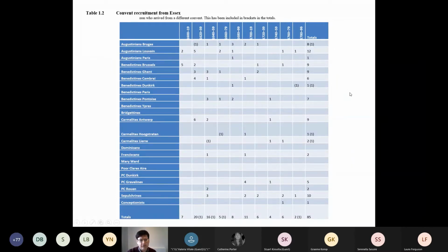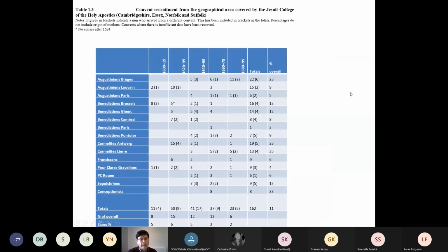And so the next thing I was able to do then using the database was to have a look at how we can do this if we map it onto what was called a Jesuit missionary college at the time. And this is the College of the Holy Apostles, which covers Essex, Cambridgeshire, Norfolk and Suffolk. And we can see the same patterns again going along. That Essex, the overall percentage is even higher. And so what I was able to track here was the influence of a Jesuit network.